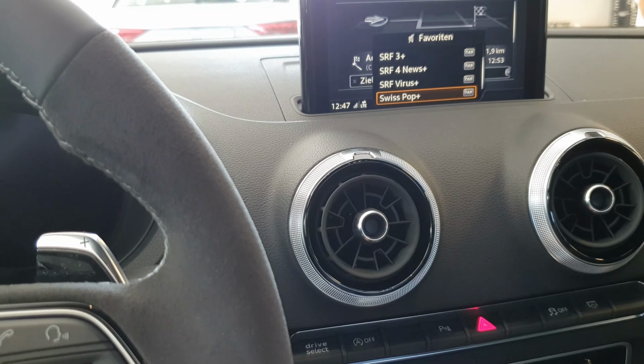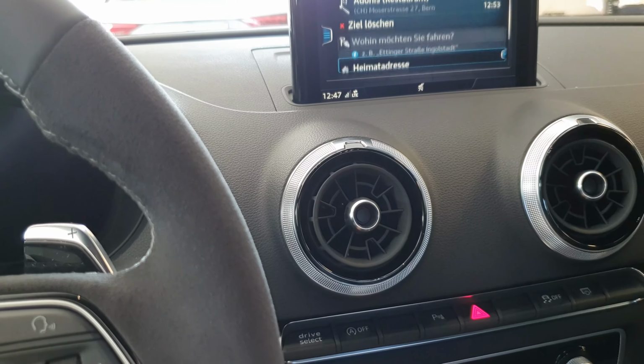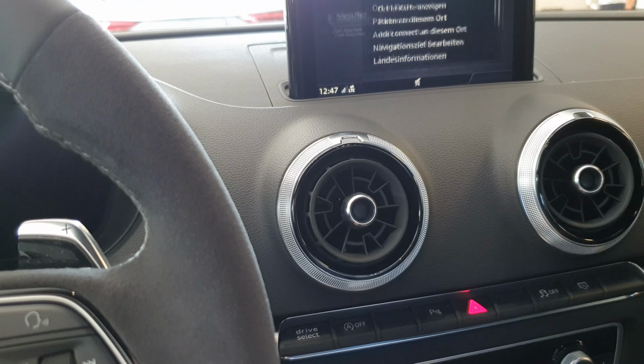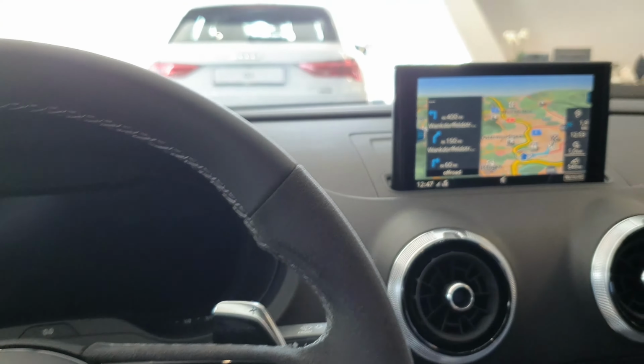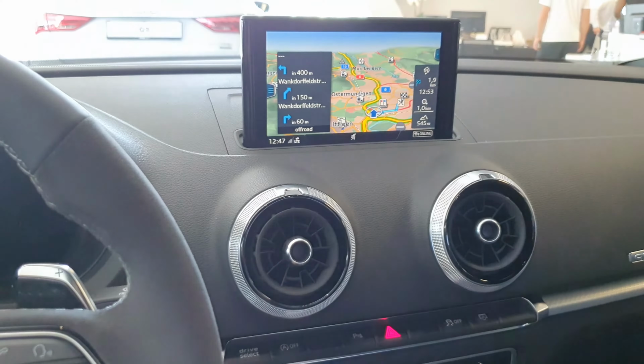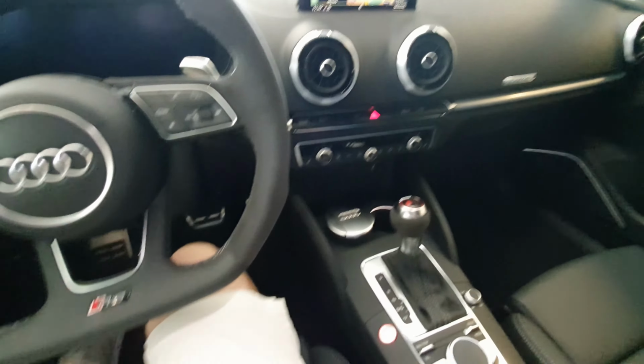Anyway, so I guess that was my review with the new Audi RS3 2019 model sedan version. It's a great pleasure to see this car, to be in this car.